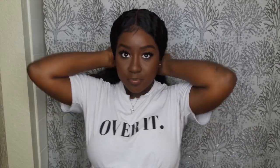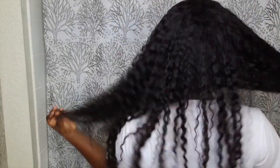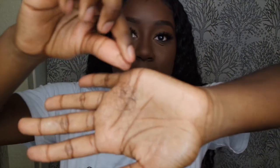Okay, so this is the hair just simply sprayed wet, and this is the amount of shedding I just got. Not a lot, as you guys can see. My real hair sheds more than that. And then I use, y'all can use a Denman brush or a wet brush or anything of that sort. This is the brush I'm using. This is like a wet brush, I believe. I think I got it from Ross for like $3.99.